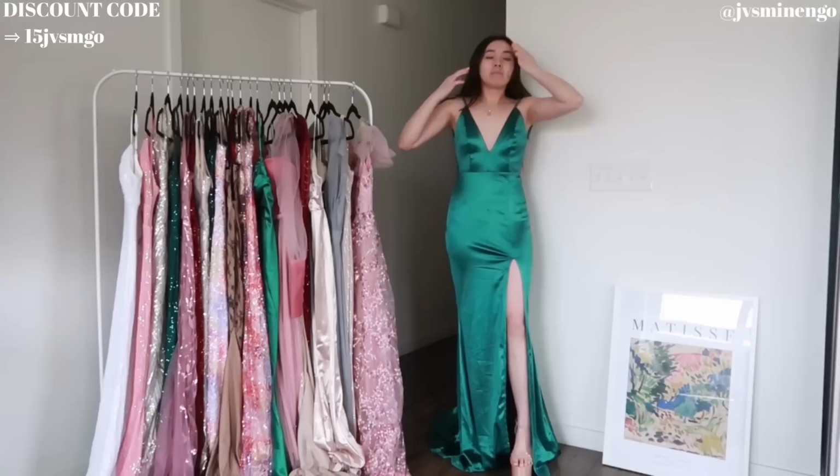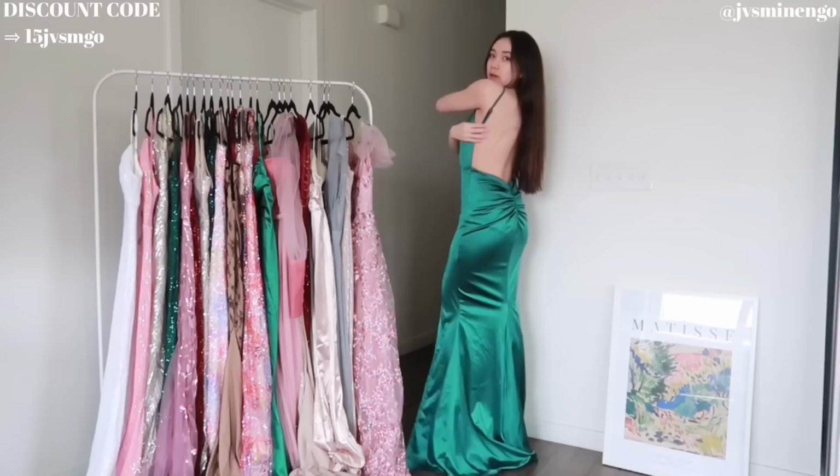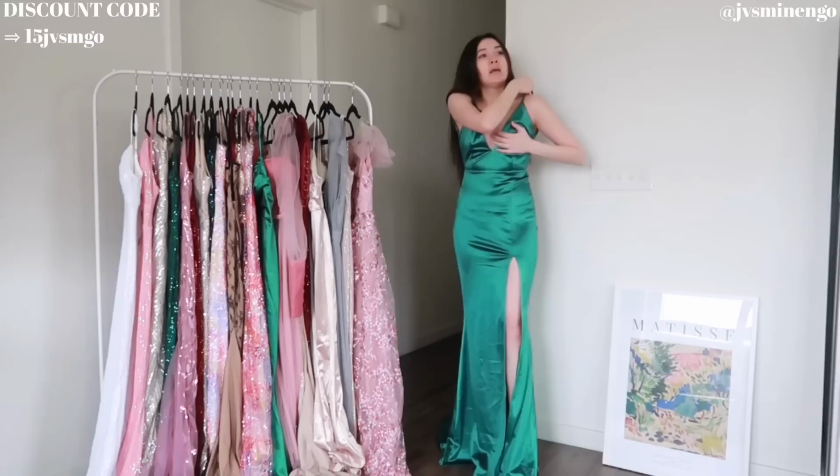I like the color, another classic green. But this one also has the straps that I don't like. I really don't like that it wraps around my arms. Also, if I lean forward, I feel like the strap is gonna fall off and I could potentially flash someone, so that's not good. Other than that, a beautiful dress though. If you like this style, this is amazing.